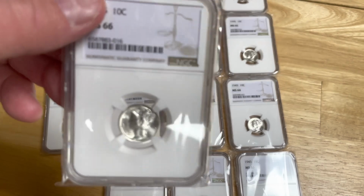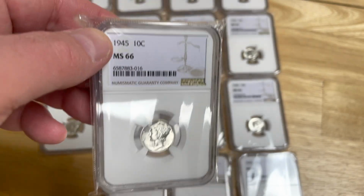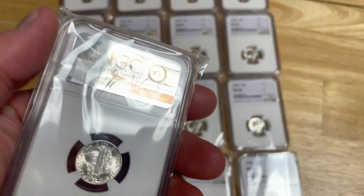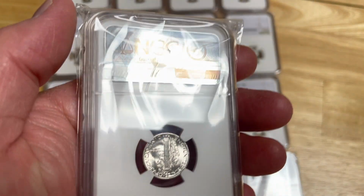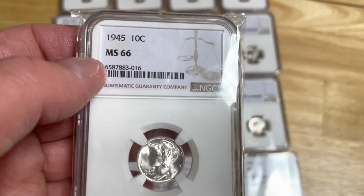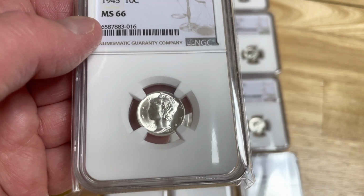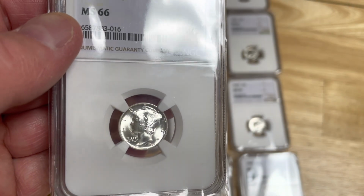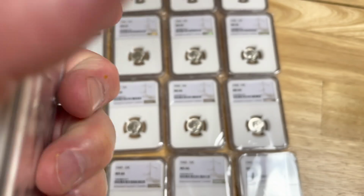Tonight we're going to be discussing the Mercury dime. I just got a hold of a collection of these. There are about, I'm going to say, 16 of these MS66s, NGC graded, 1945. MS66. Look at that coin. Now that's a nice looking coin.